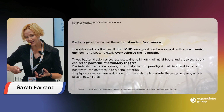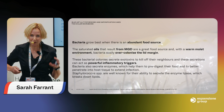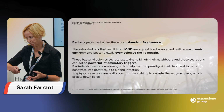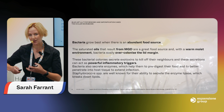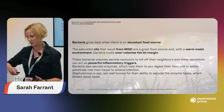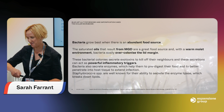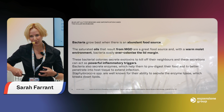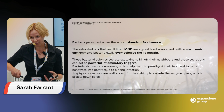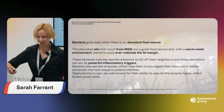So the enzymes that bacteria secrete are designed to help them digest their food source. Okay, so what happens is it helps to break down the lipid to give them an easier meal, as it were. Okay, it's, I guess, bacteria's version of ultra processing, maybe. And it also helps them to penetrate their host better. Okay, so we know that Staphylococcus is really good at secreting lipase. And lipase breaks down lipids.